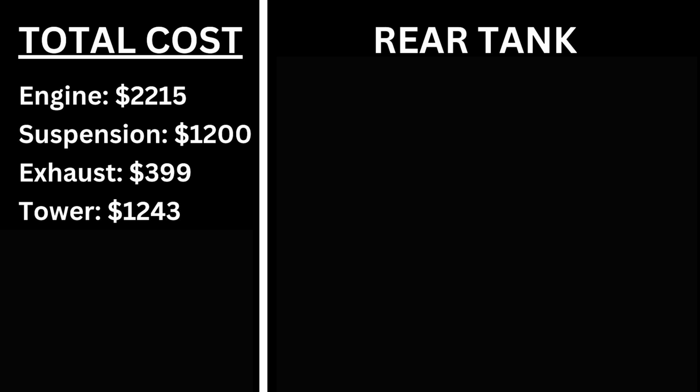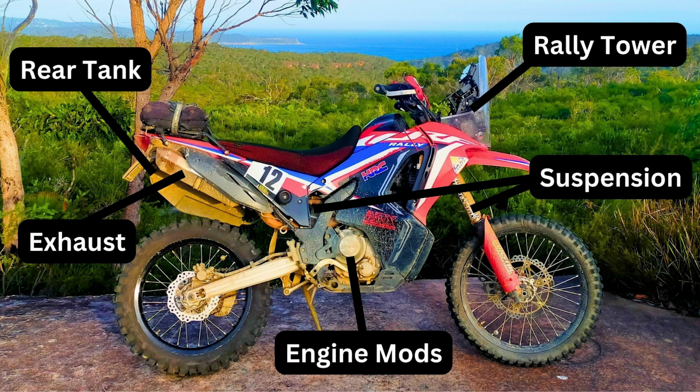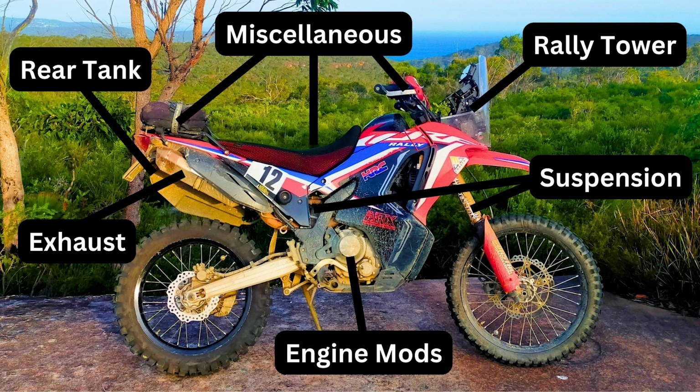There's also the rear auxiliary fuel tank because I want to travel further without refueling. The rear fuel tank cost $450. Then there are the things that I'm going to call miscellaneous. These are the things that you would put on any bike, no matter what bike you bought, and they are for personal preference and for comfort.